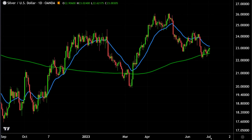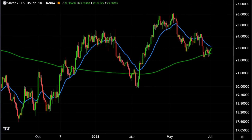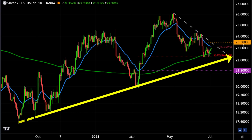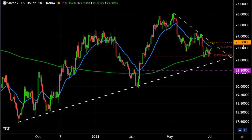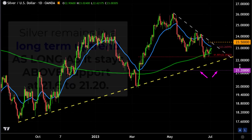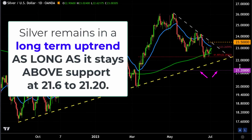Okay, as you can see from this image, we are in an uptrend, as shown by this yellow rising trend line. I maintain the view that as long as silver remains above this purple line on my chart, which is at 21.2, and above this trend line support, silver still remains in a long-term uptrend.